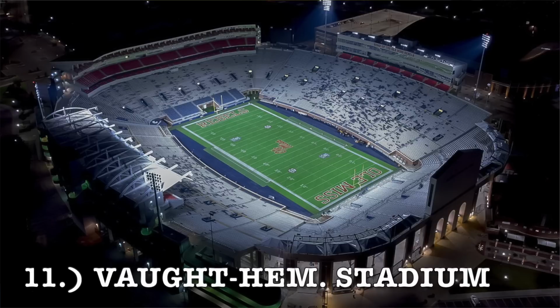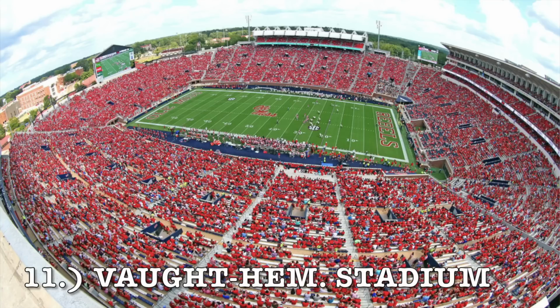This place has been a real house of horrors for Alabama. It's got a bigger lower bowl, kind of like some of these other ones we're seeing in the SEC towards the bottom of the list, but it comes in at number 11. I would say its most unique features is kind of those extra sections of seating, those little red seats with, it looks like, suites above them.